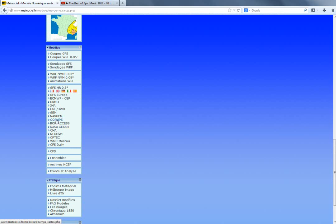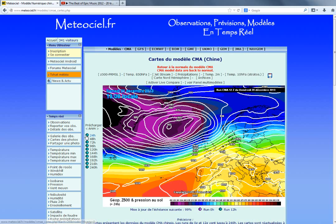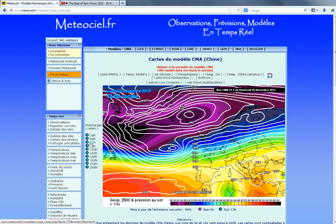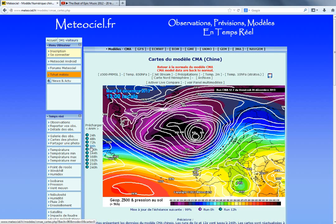What shall I look at right now? I think I want to look at every single one of these. CMA model. Okay, this one goes in quite big steps and is different from the other models. At 48 hours, this has got another area of low pressure depicted in the North Sea here. And at 72 hours, this area of low pressure in the Atlantic. At 96 hours, it's at 940 millibars, approaching the northwest of the UK.